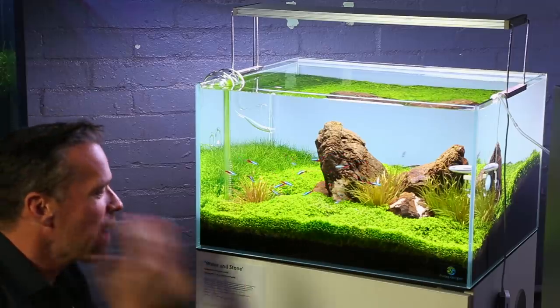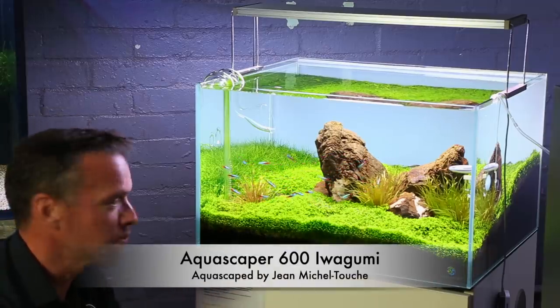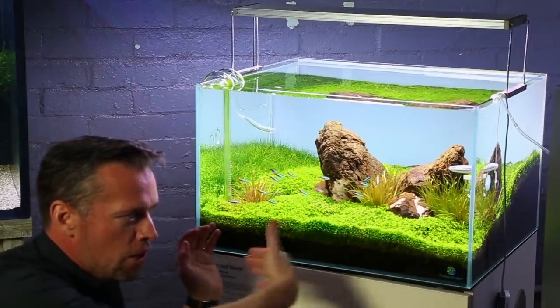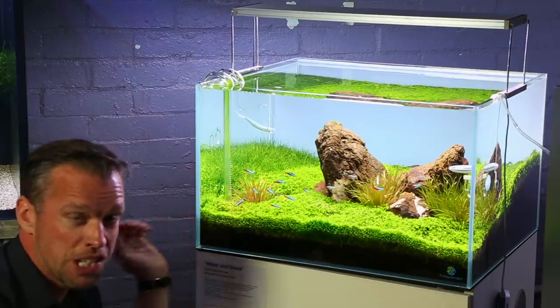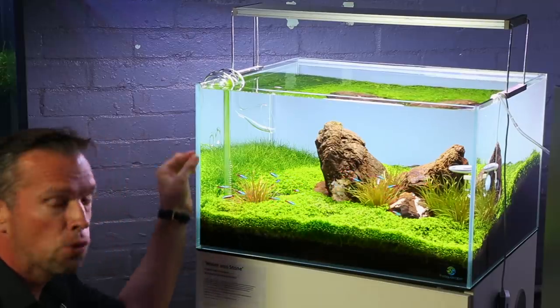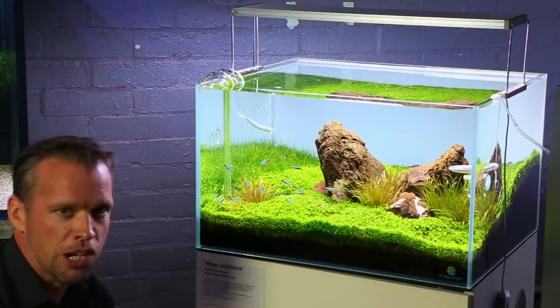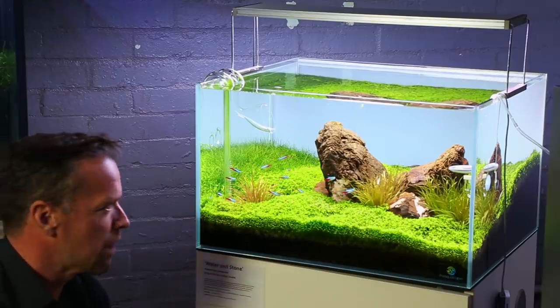Okay, here we go. Aquascaper 600, one of my favorite tanks of all time because of their great dimensions, 60 centimeters or 2 feet long by 50 centimeters or 20 inches by 14 inches tall or 36 centimeters. This gives us a really nice footprint, loads of real estate to be able to aquascape.